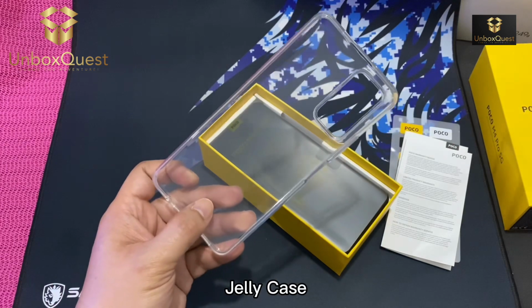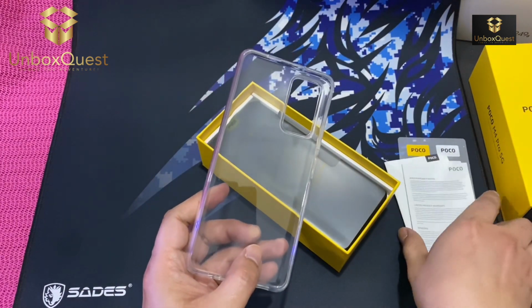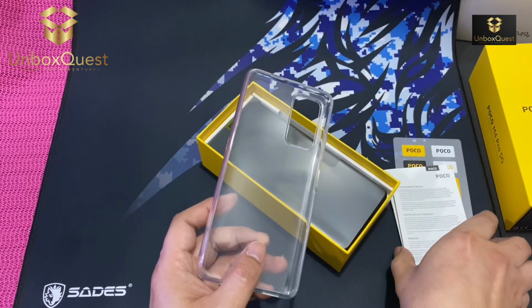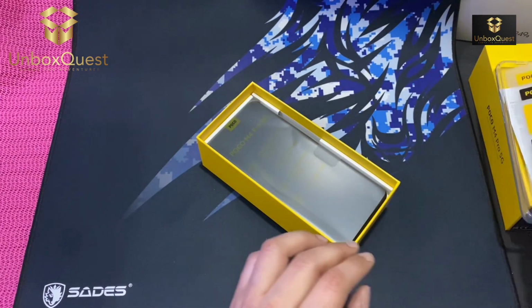Classic POCO design in the palm of your hand. The POCO M4 Pro 5G features the same classic POCO design that fans know and love, with three cool color options. It feels so good in your hand, you'll never want to set it down.